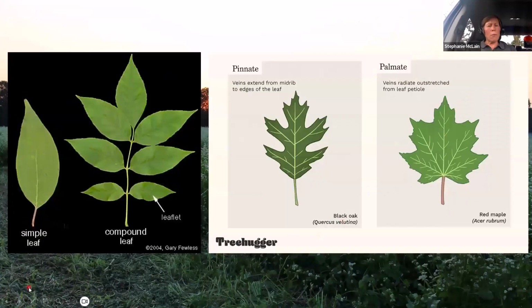As we move on away from our grasses and start to look at some of the other different plants that we might be growing as cover crops in our fields, using leaves to identify that plant is a great way to do it. We have our simple leaves and our compound leaves. And when we have a compound leaf, we're going to have leaflets attached to that main leaf stem. So those are some of the ways that we're going to identify our plants.